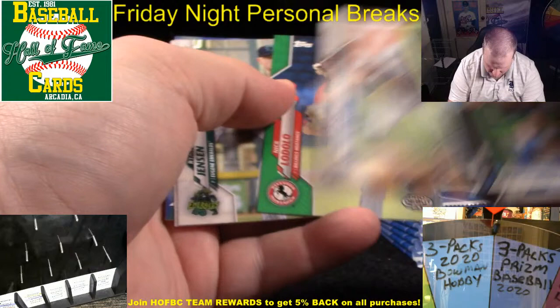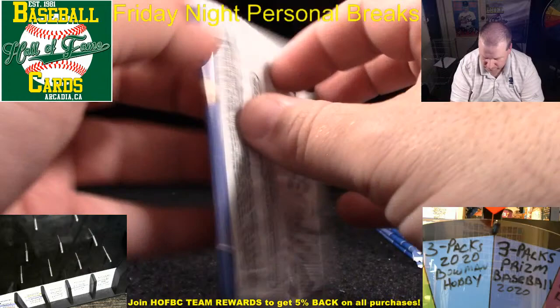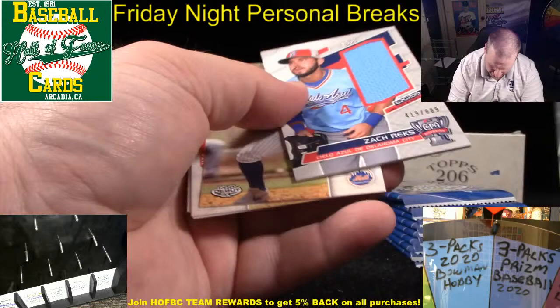How about a green Nikola Dolo? Looks like Kevin S. has got a box of 206 coming up behind, too. Here's a relic of Zach Rex. Nice blue jerseys.